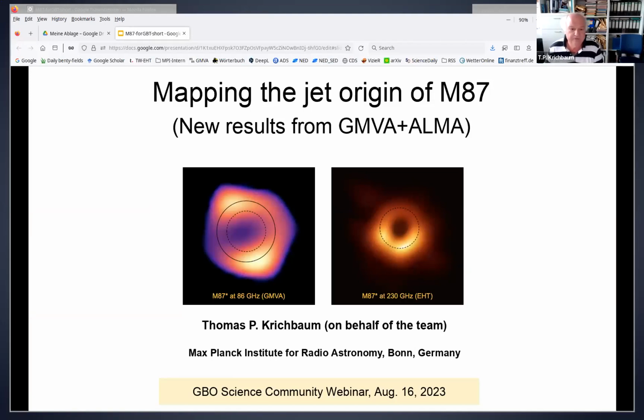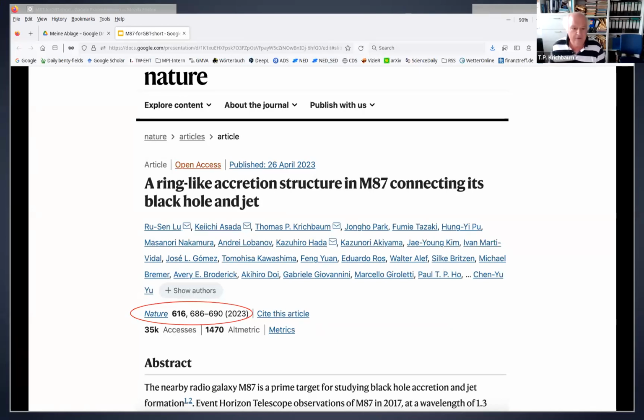I'm Thomas. I'm a member of the VLBI group of the MPIFR in Bonn. And I thank you very much for the opportunity to present our new results for the M87 radio galaxy from the 3 mm VLBI observation with the Global Millimetre VLBI Array. This work, of course, was done by a lot of people, and for those interested in more of the details, I would like to refer you to the recent publication in Nature. I also would like to emphasize that this work is really based on the contribution and on the strong efforts of numerous people, all eager to push VLBI to the highest possible frequencies and resolution.